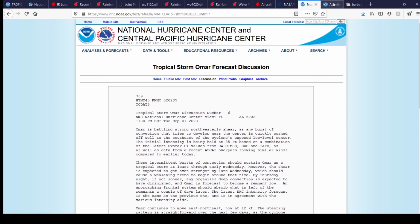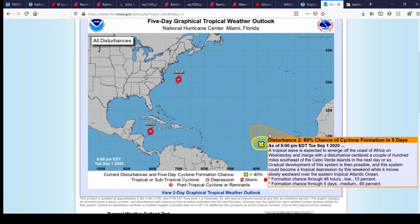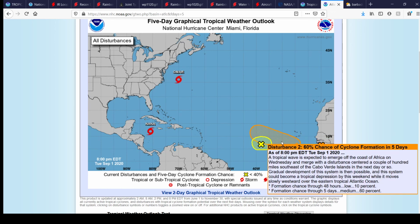Here's a wide view of the Atlantic right now. As you can see, a pretty busy basin right now. We got, of course, Tropical Storm Nana there. We got Tropical Storm Omar up there as well. And we got two disturbances here. Disturbance number 2 has a 10% chance of formation throughout the next 48 hours. And then disturbance number 1 has a formation chance of 20% through the next 48 hours, and then a 30% chance throughout the next 5 days. Disturbance number 2 has a 60% chance of formation throughout the next 5 days there, as you can see.